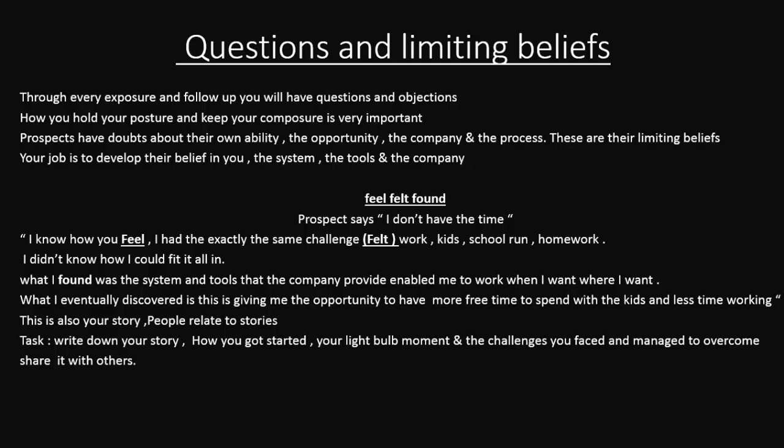What I found was the system and the tools that the company provide enabled me to work when and where I want. What I eventually discovered is this has given me the opportunity to have more time to spend with the kids and less time working. This is a typical story. People relate to the stories that you share.